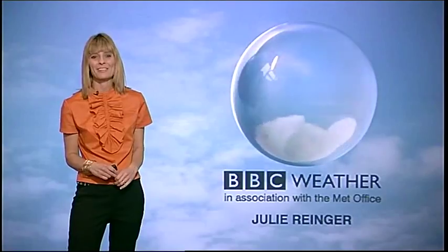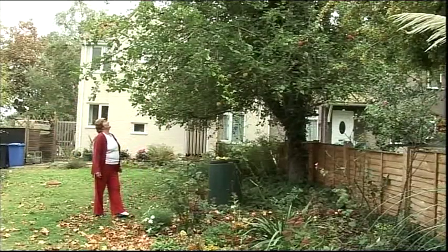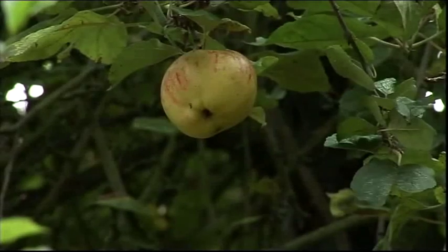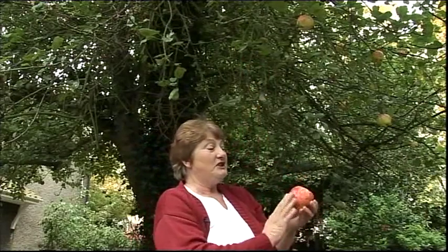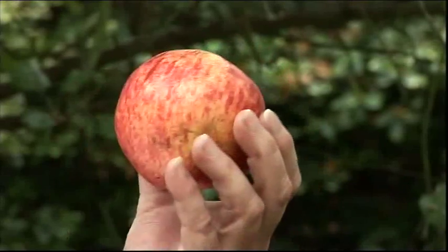Well, first of all, I'd like you to meet Margaret Butcher. That's very exciting because she's just discovered a new variety of apple in Norwich. It's called Lakenham Glory. She actually got to choose the name, and apparently it's a dessert apple that tastes rather like a Cox. And quite rightly, Margaret is incredibly proud.